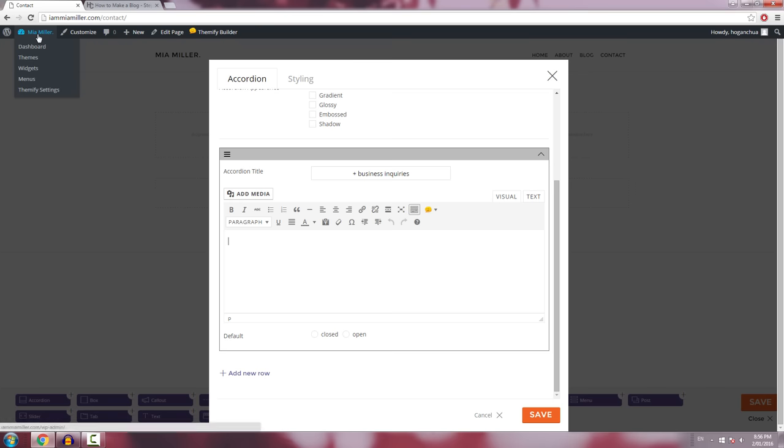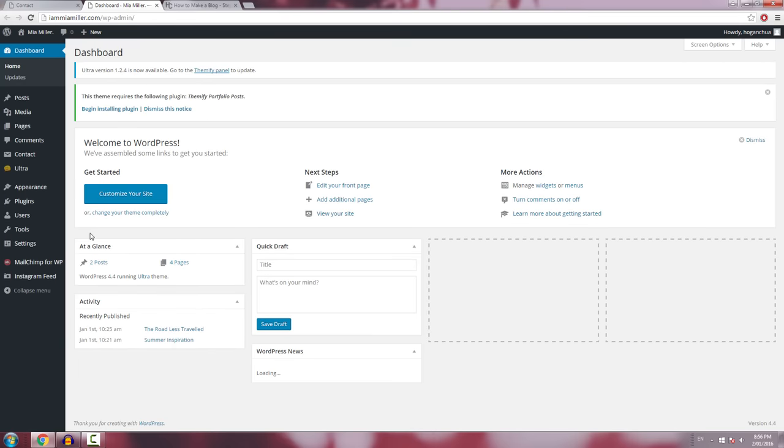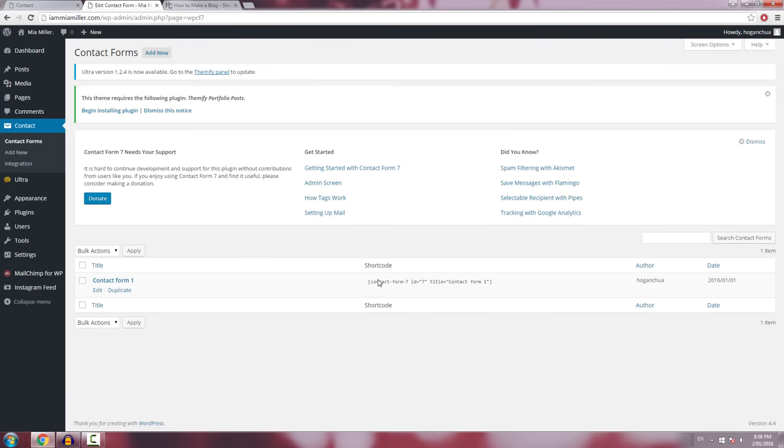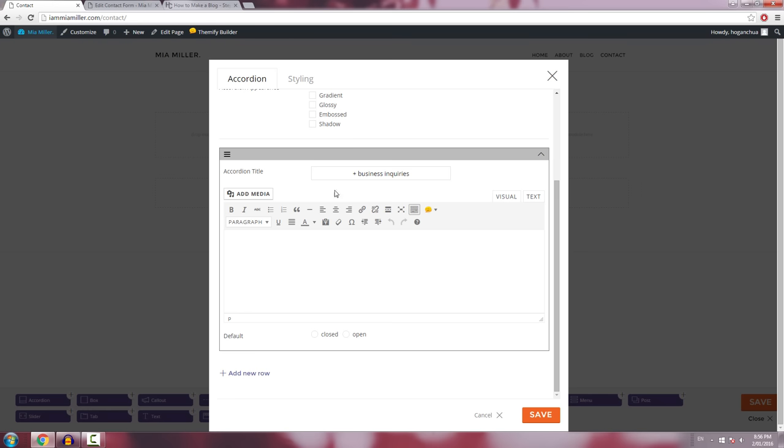How we do that is basically just right click and open this in a new tab, and we're going to go get the short code for the contact form. So just click on this here, and then you've got the short code here. If you click on that, then you can just copy that and come back here and essentially just paste this plain text. So that's really easy.